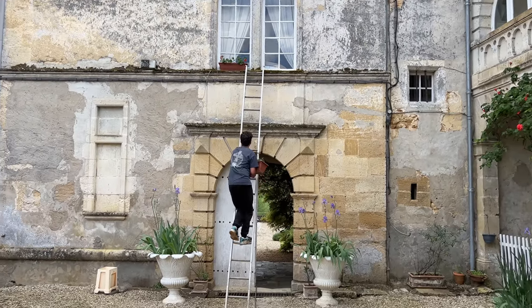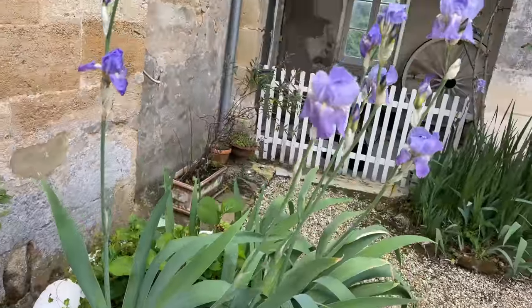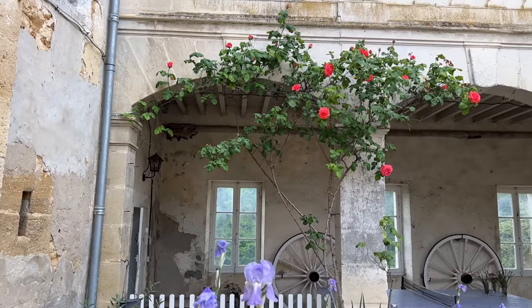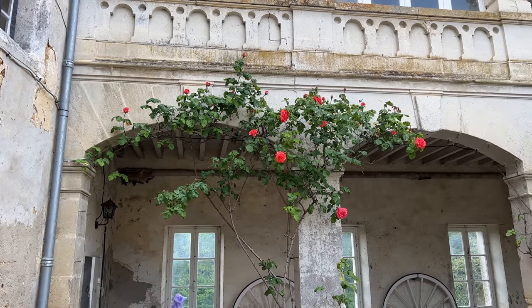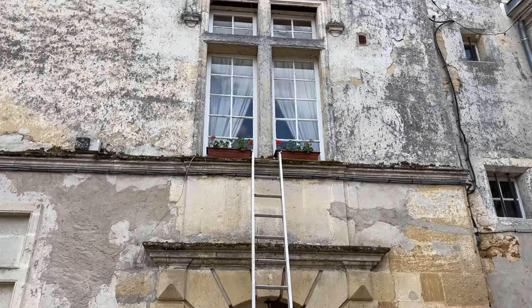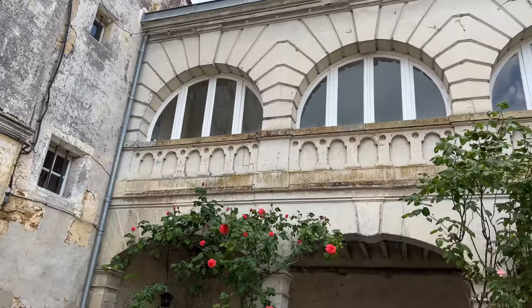Going to hold the ladder again and we'll see you all in a sec. Obviously I'm standing on the ladder for counterweight. Look at these beautiful irises that are out now, and those roses there, they are absolutely stunning. That color, wow. There they are, the two beautiful ones there, and now the three ones here to go.